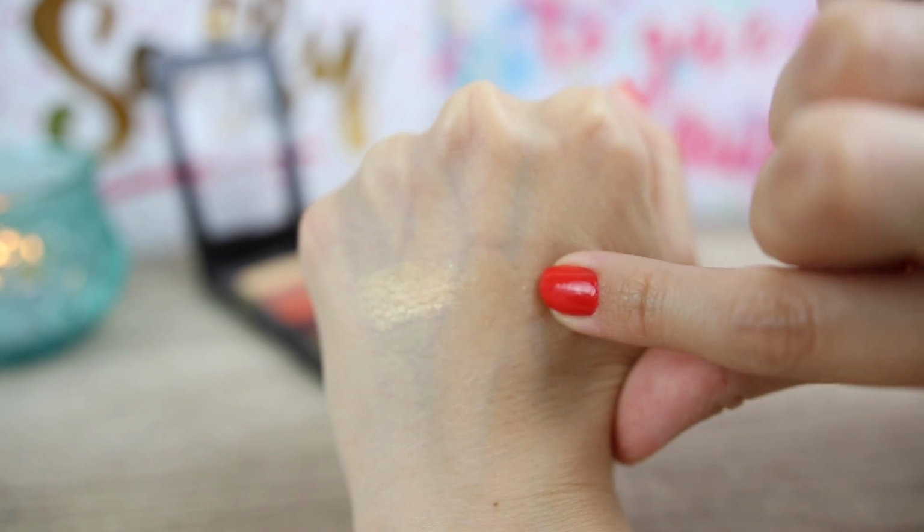I chose these eyeshadow palettes because they don't contain the same eyeshadows. They both have a dark brown eyeshadow, but in this one it is cooler and in this one it is warm. So let's see if we have matte shades or shimmery shades. Some eyeshadows look like they are satin, but I don't know, I will swatch them. So let's see the first color.